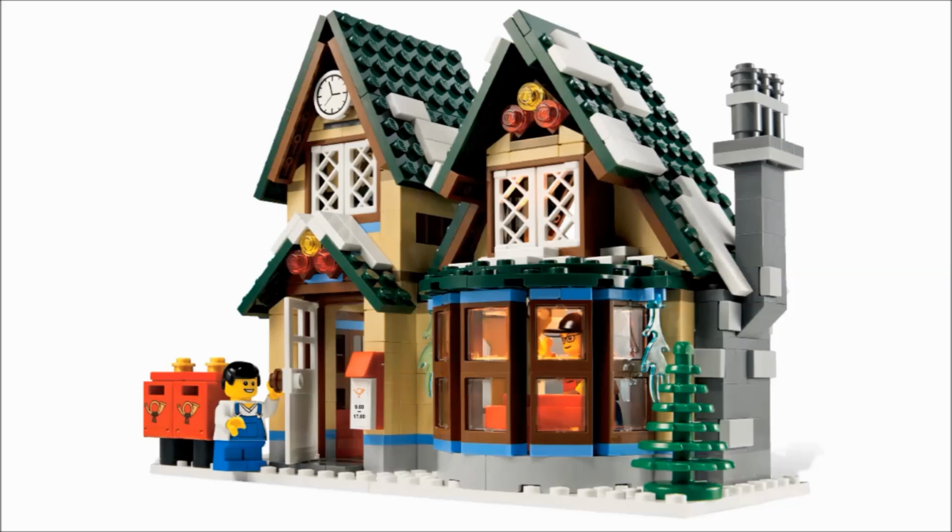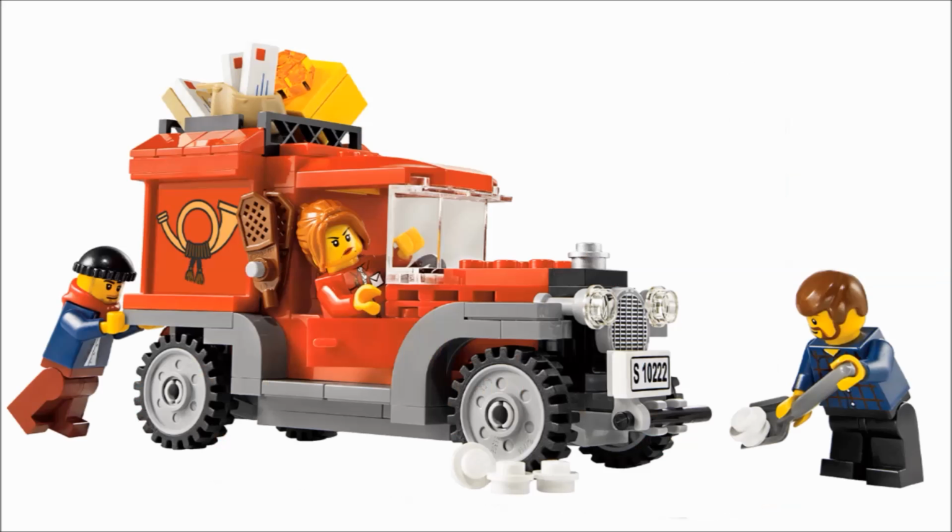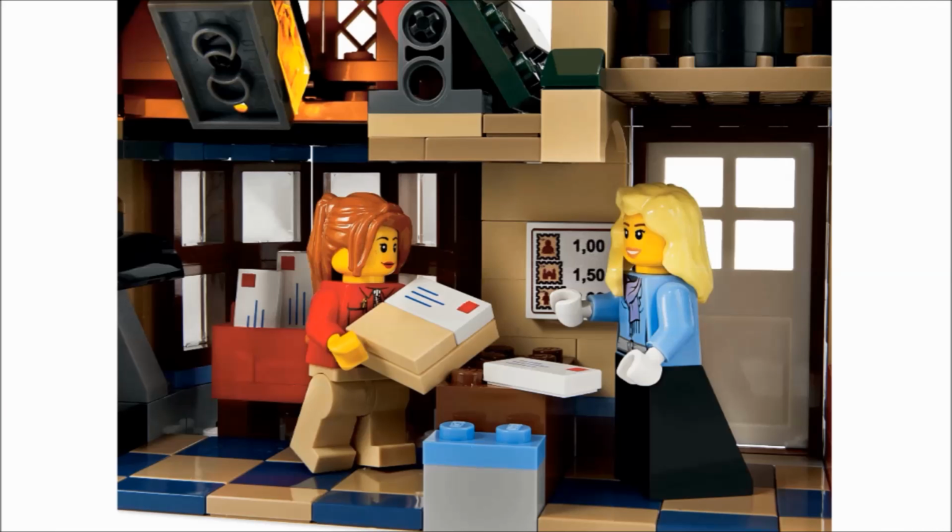And it's a really worthy post office. The exterior looks great, as well as the inside, which is, albeit small, but that's how you would expect a post office to be. Small and crammed with all the little essentials you need, like boxes and shipping and post office workers. So I love that.